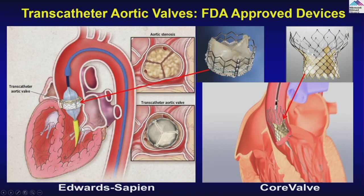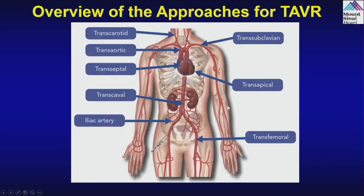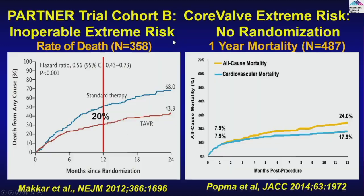And there are 2 FDA approved valves. One is the SAPIEN, the other one is the CoreValve, which is Evolut. These are the various routes by which a percutaneous valve can be placed, but the most common are femoral and subclavian, and now even transcarotid valves are being done, but these are the most common approaches.